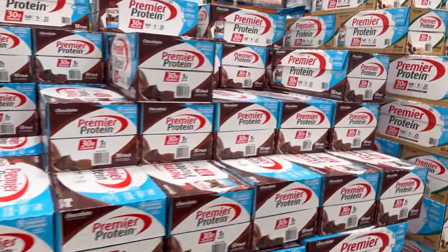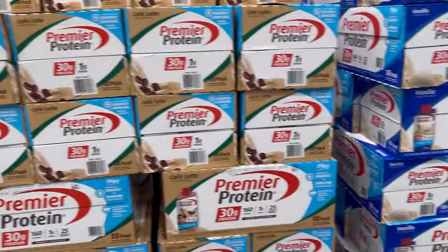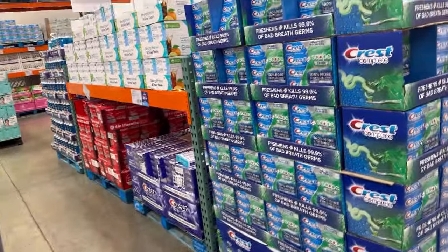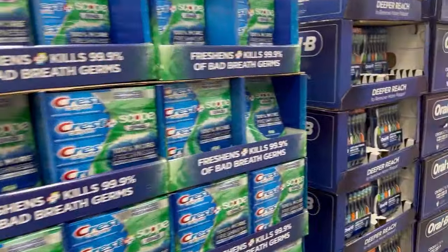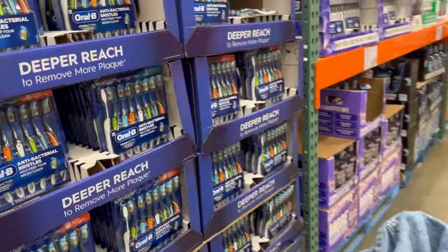This is one of our favorites right here for $30. It's convenient, it's delicious. All right, we do not need any toothpaste. We're doing good on our toothpaste. We do not need any toothbrushes. We're doing good on those.